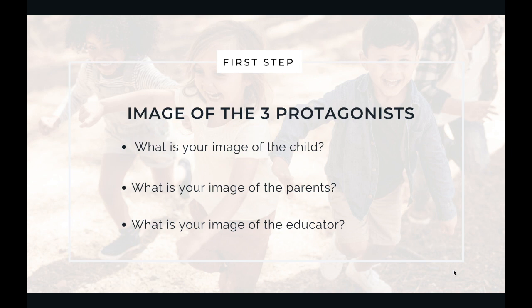You can go and change all the baskets in your environment. You can bring in all the mirrors you want. You can change all the things over that you want, but it's not going to do much if you don't have these questions answered, because this is reflected in everything else that you do. It's reflected in the way you interact, in the way you communicate, in the kinds of materials that you bring in as well, okay? So this is the major first step that you guys need to do, is creating your image of the child, the parent, and of the educator.